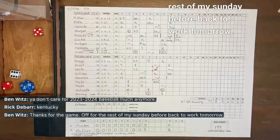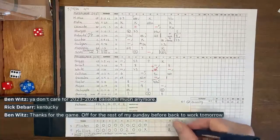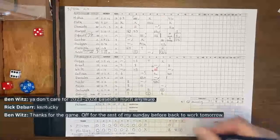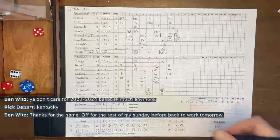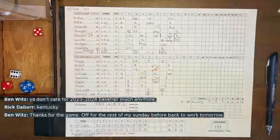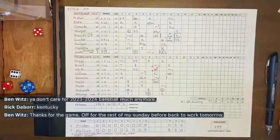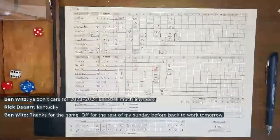Your totals on the ball, Kentucky. Thank you, Rick. For the Phillies, 2 runs, 8 hits, no errors. For the Bucks, 0 runs, 5 hits, no errors. Player of the game, Bunning. Phillies improved to 12-7. That pulls them to within 2.5 of first place. The Pirates dropped to 14-7. Still a very impressive mark.